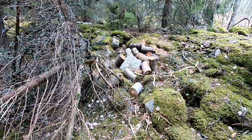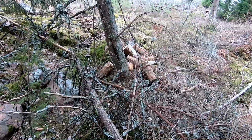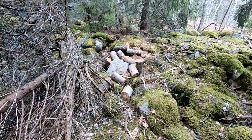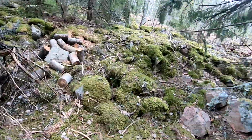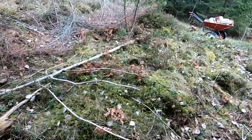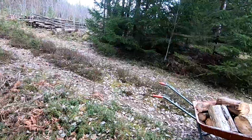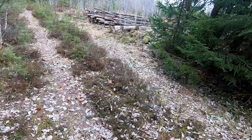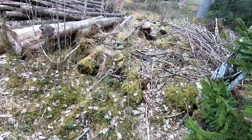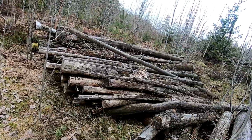This is some of the deadfall I cut up yesterday, and I've cut up some more this morning. I need to bring it back. And up here, I'll show you. My property ends here. And there's a big stack of old timber lying here.